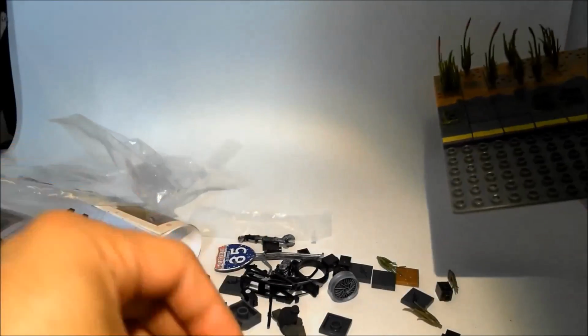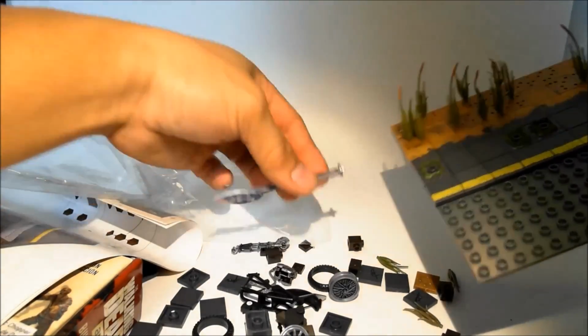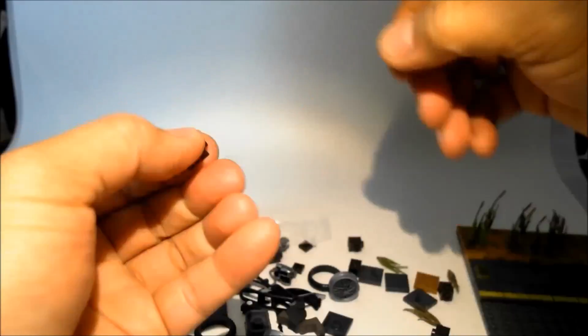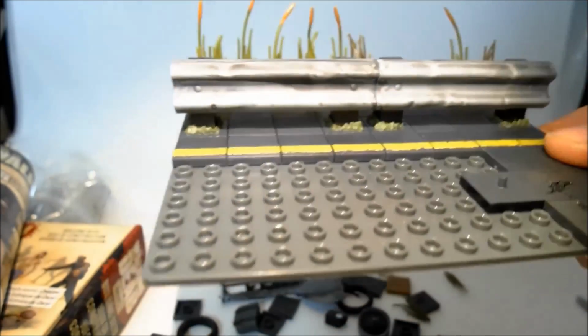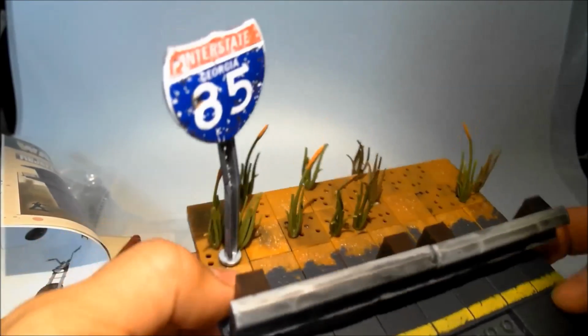Okay, and let's put our guardrail up. What pieces do we use for our guardrail? So here's a signpost. So details on this are pretty awesome. I mean, it actually looks like a guardrail. I mean, a for real guardrail. It's pretty amazing. I'm pretty impressed so far. Alright, so that's pretty cool.